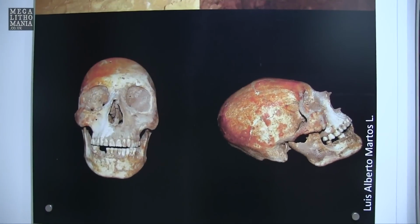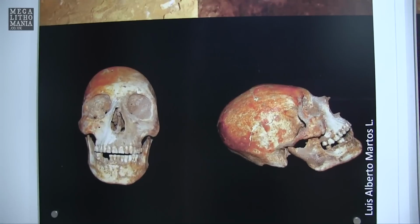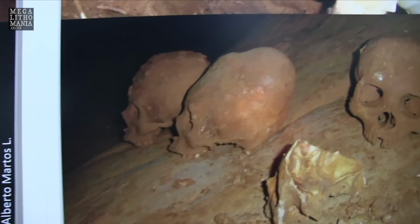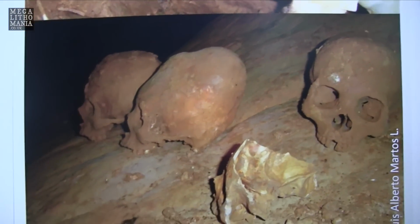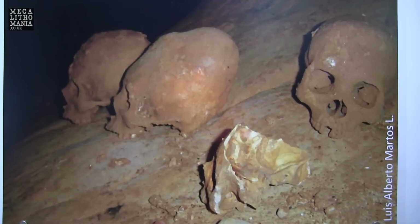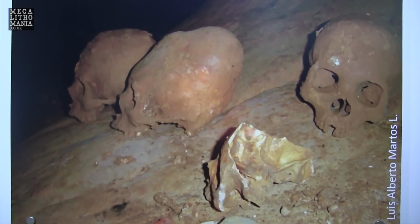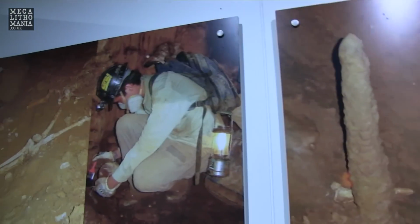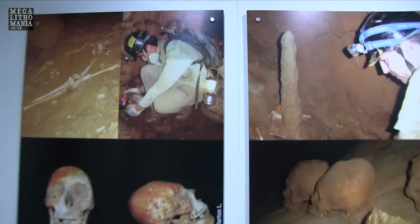These are photos of actual elongated skulls found in burial caves, taken by Luis Alberto Martos. And you can see, look, clearly cranial deformation. This is the guy who was discovering these, and these are in caves in Tabasco state.